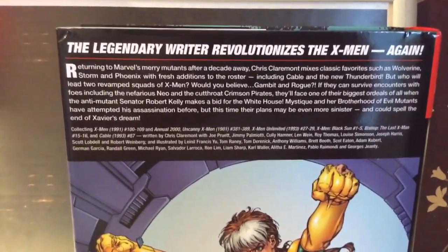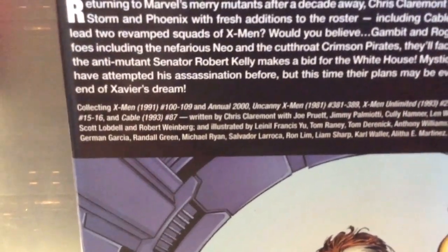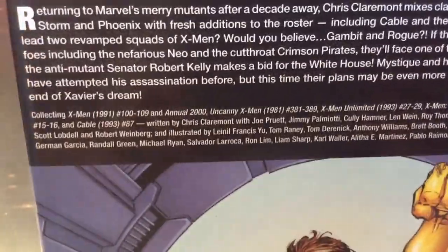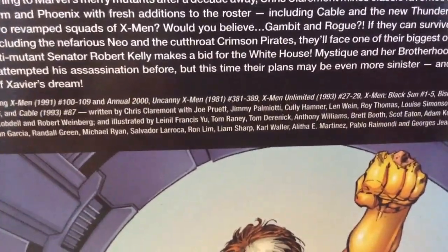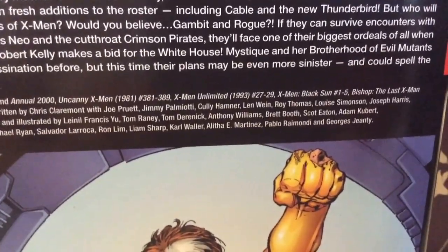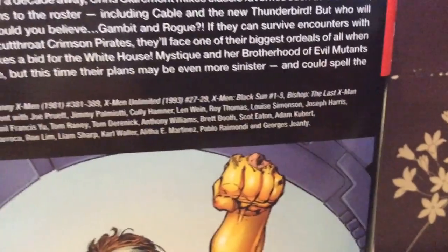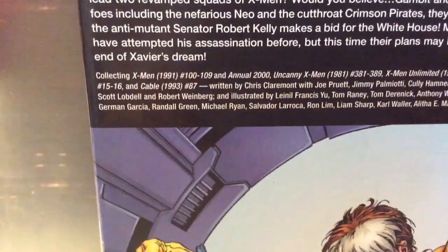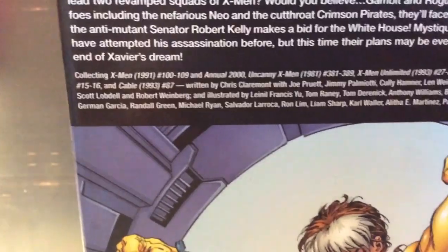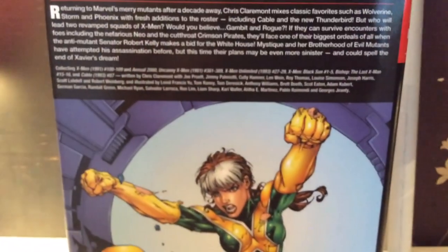And I was right, it's got Annual 2000. So collecting X-Men 100 to 109, Annual 2000, Uncanny X-Men 381 to 389, X-Men Unlimited 27 to 29, X-Men Black Sun 1 to 5, Bishop the Last X-Man 15 and 16, and Cable 87. So there is quite a lot in there.